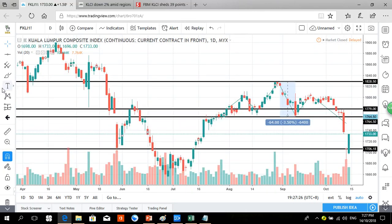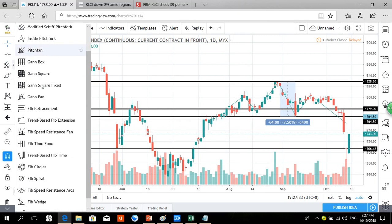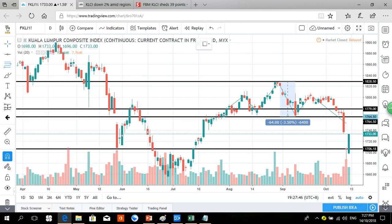We can use Fibonacci. The good thing is in tradingview.com you can use Fibonacci. If you do not know what Fibonacci is, never mind. We just want to know what price target it needs to go to. In future you can refer to our online courses to learn more about Fibonacci. So with Fibonacci, we want to know the retracement. At first we need to identify the swing.